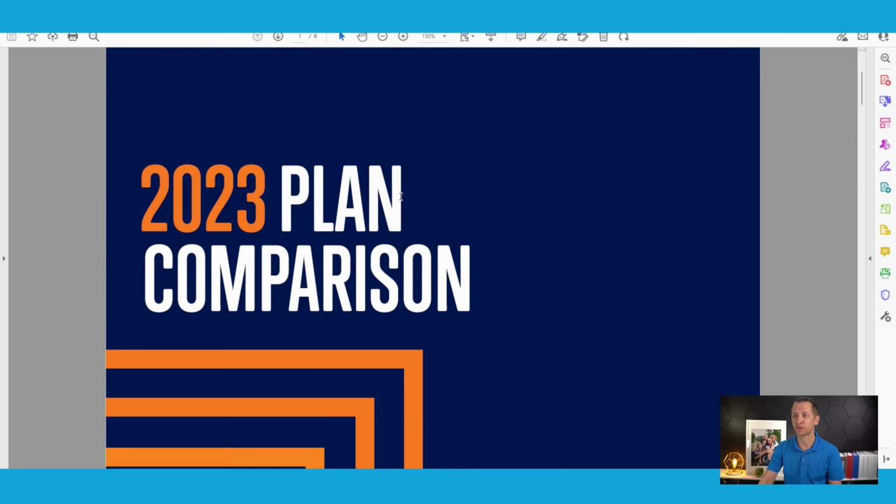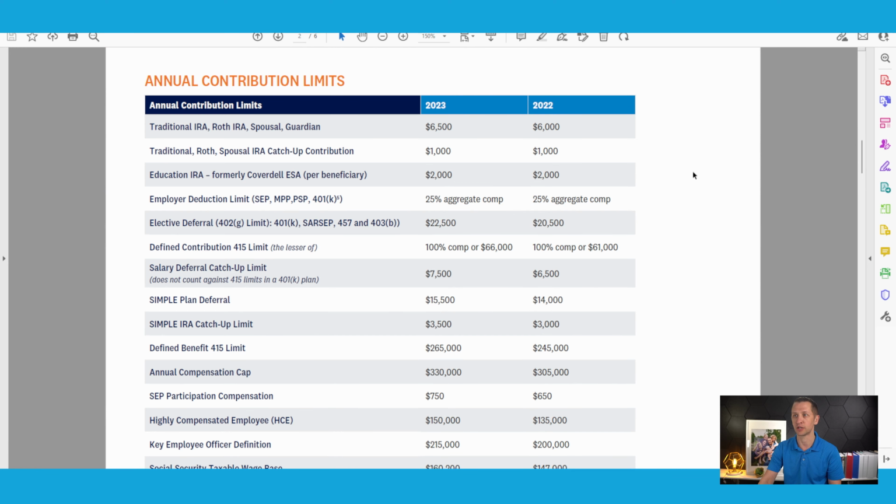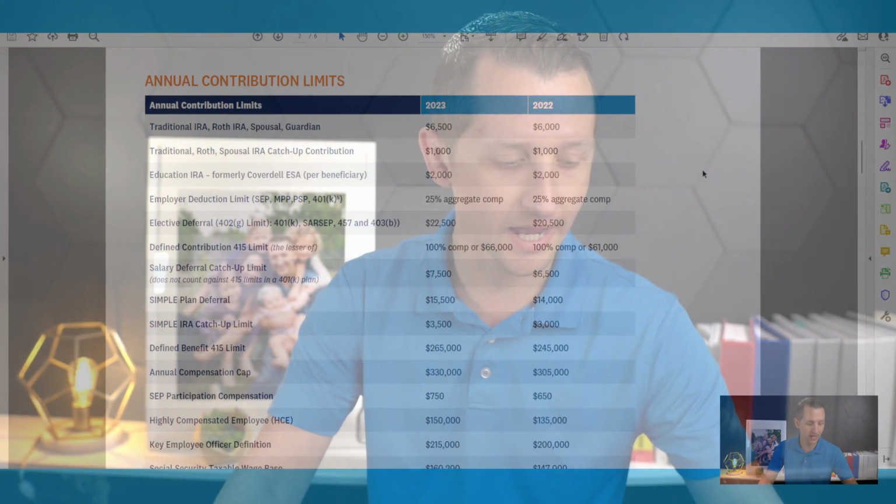So let's go ahead and start right at the very top, looking at the traditional and the Roth IRAs. Now, with the traditional and the Roth IRAs, this should be used in conjunction with your small business retirement plans. So that should be how you think of things. And you're going to see that it's more difficult to use these two types of accounts when you have certain plans like the SEP IRA. So let's start with the traditional and the Roth IRAs.